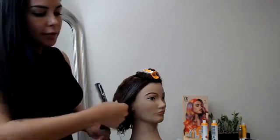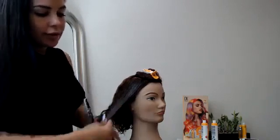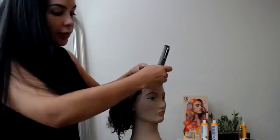And you can see as I'm massaging, the reason why I like to massage through is because, again, I'm making sure that every strand is saturated evenly throughout the hair.